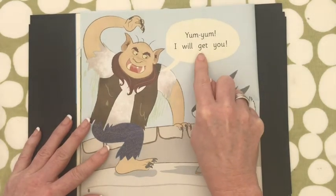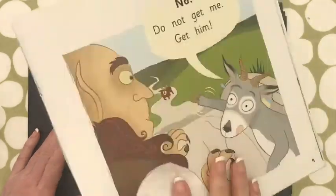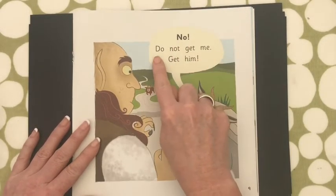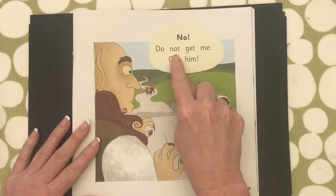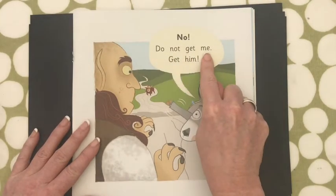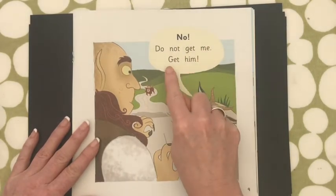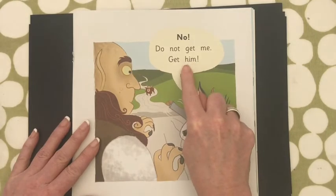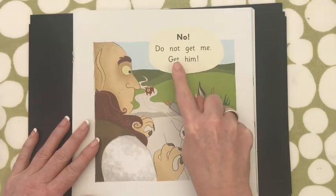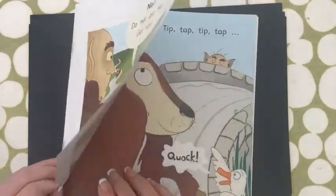I will get you. I will get you. He's saying to the goat. But the middle-sized goat says, tricky word, no, no. Tricky word, do not. Do not get me. Can you read that? No, do not get me. Get him. Do not get me. Your turn. Get him. And look, he's pointing to the biggest goat of all.